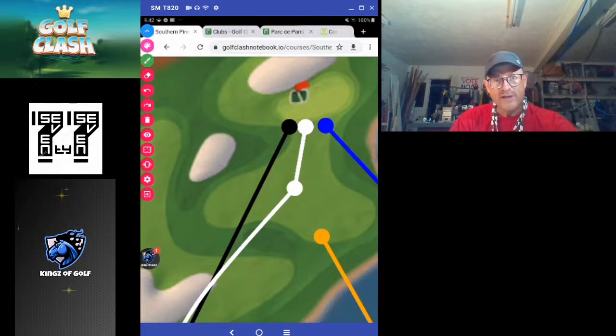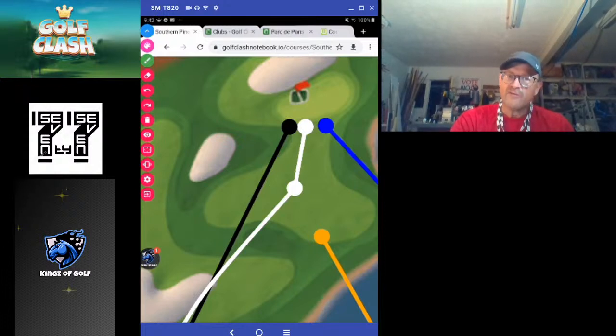I mean, there's just no two ways around it. There are a few holes in the game. There are a few par fives in the game that I can think of. I can't remember what course they're on, but there's a few of them that really are birdie holes with an eagle opportunity, where we think of most par fives as being eagle shots with an Albie opportunity.